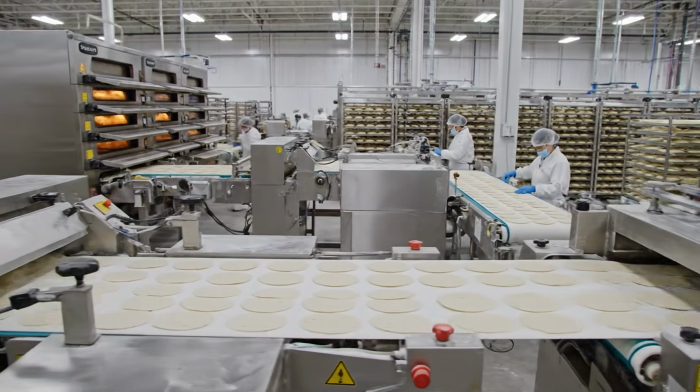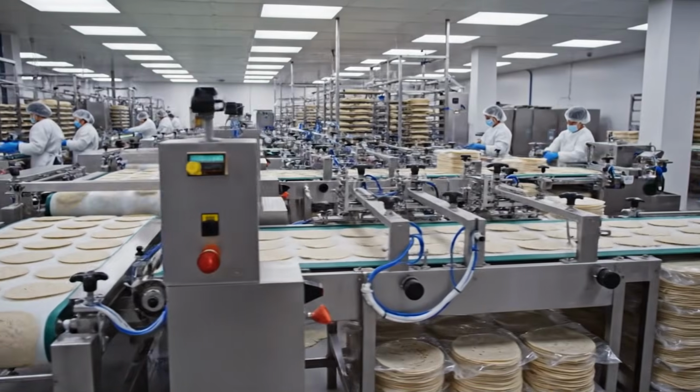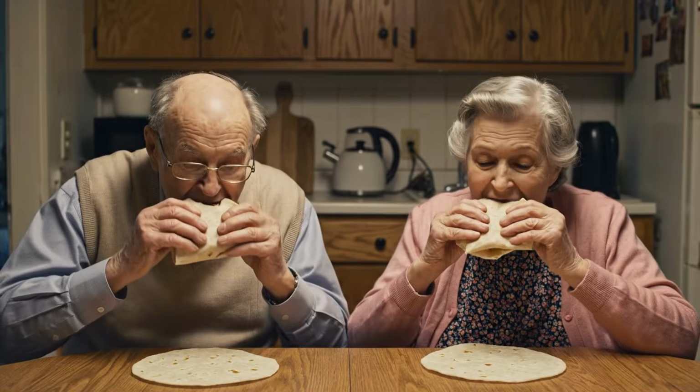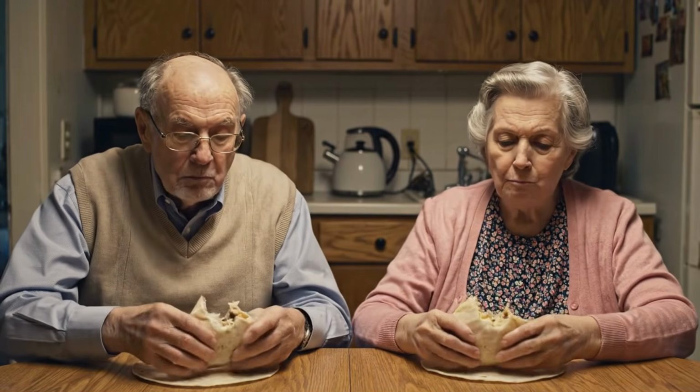Why add sugar to bread? Longer shelf life. Better browning. Flavor enhancement. But here's the catch: many families assume tortillas are a neutral, unsweetened food. They're not always. Let's get specific.